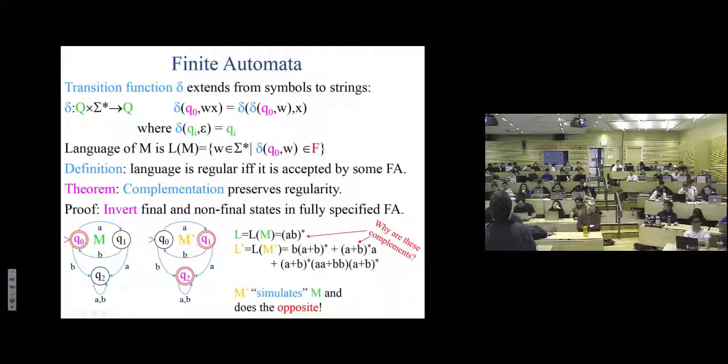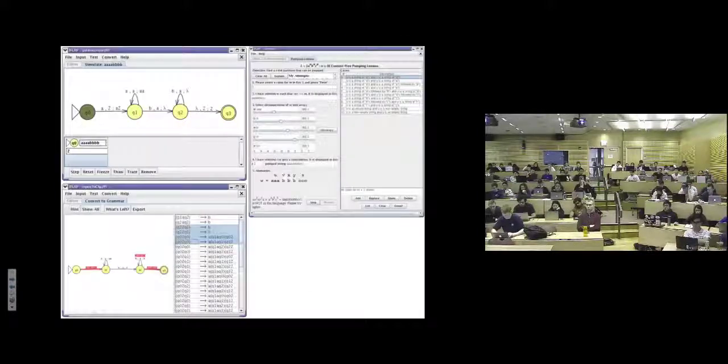Question? Yeah, the initial state is still the same. You just flip final and non-final states. Very important. You don't do anything with the initial state, because you want to do a straight-out simulation of the original, so wherever the original starts, you want to start too, in a complement machine. You don't want to start somewhere else. Very important. All right, so complementation preserves regularity.